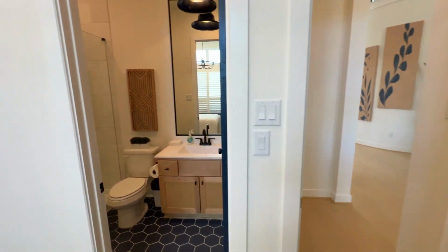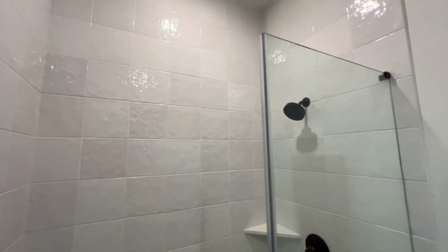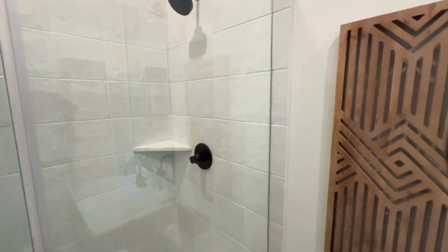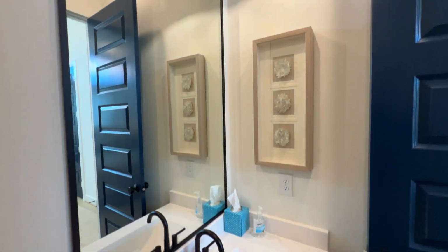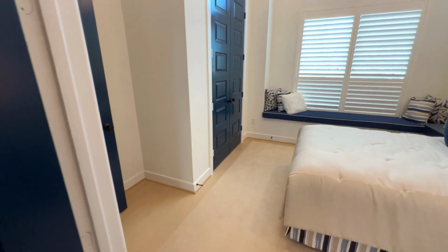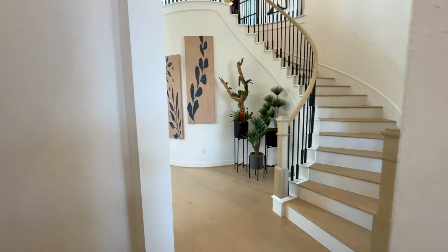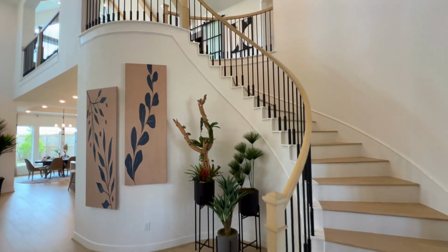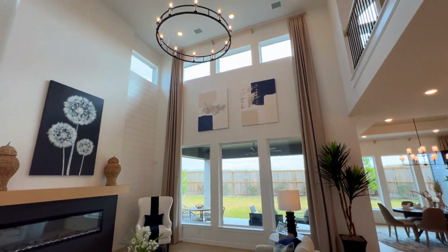We always talk about how this would be perfect for a guest room, and I think this definitely does it justice. Right here, you're going to have your walk-in shower with the black shower head. You have the unique lighting fixture coming down over the sink. Absolutely gorgeous. Now, keep in mind, folks, this is the model house, so some of these upgrades may not be in the actual inventory home. Okay, and then we'll take a look at the great room.